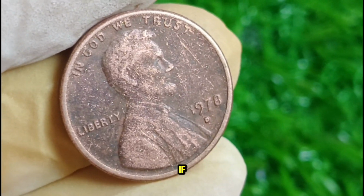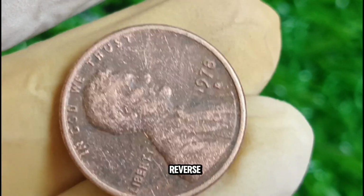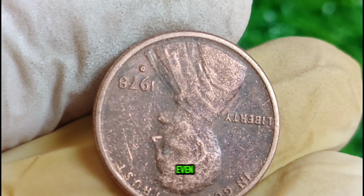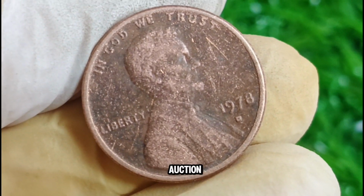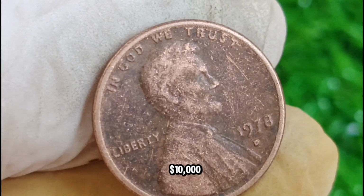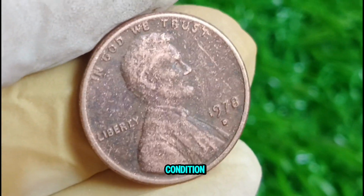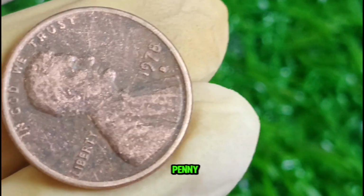For example, if you find a 1978 penny with a double die error or a wide AM reverse and it's in mint state condition, it could be worth hundreds of thousands, or even millions, of dollars. Coins that are graded higher are especially prized and can sell at auction for extraordinary amounts. In some cases, these coins have been sold for anywhere between $10,000 and $40 million, depending on the rarity of the error and condition. Okay, so how can you identify a rare and valuable 1978 penny?